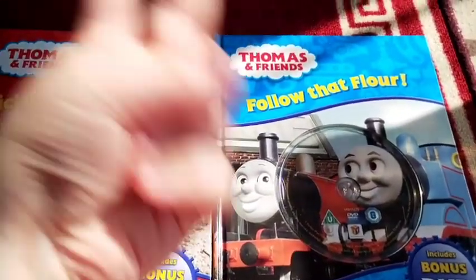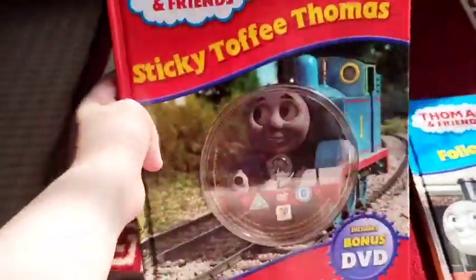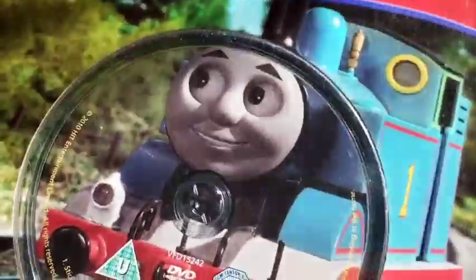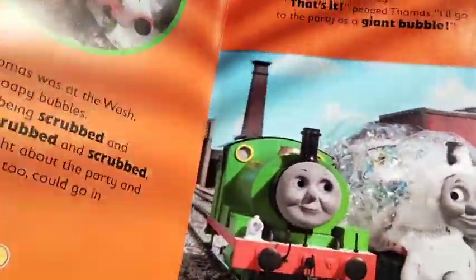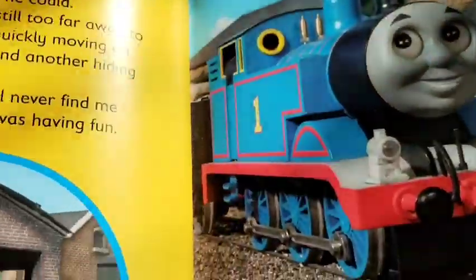We're now in miscellaneous part two, so let's get started with the Sticky Toffee Thomas book and DVD. Is Thomas over there? So it's basically, if you finish reading the story, you get a DVD. You can watch the DVD with another hit show. So basically, Sticky Toffee Thomas is Barney, and Fall That Flower has Pingu. So yeah.